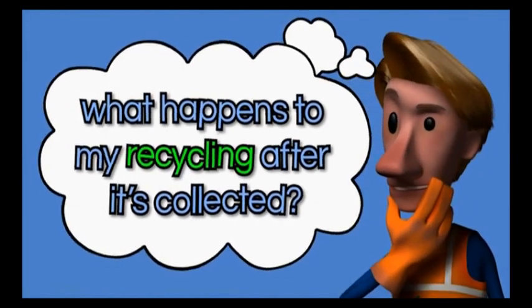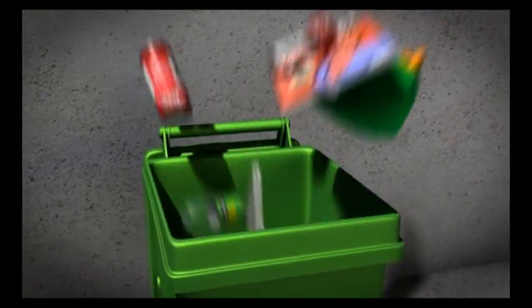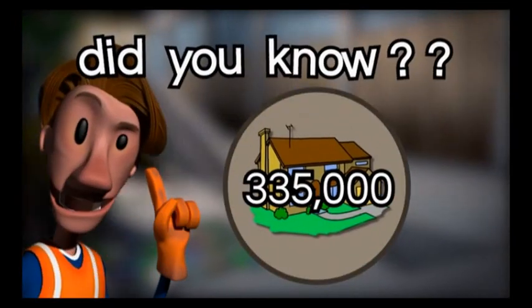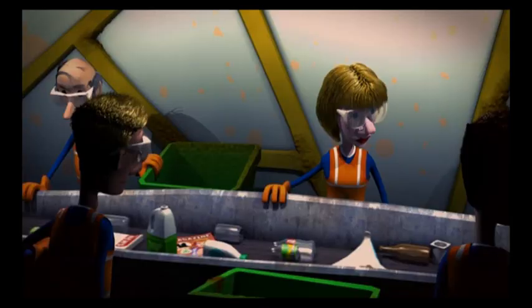I wonder what happens to my recycling after I put it out for collection. After your recycling is collected from your home, the recyclables are delivered to EnviroSort and loaded onto conveyor belts where the sorting begins. Over 335,000 households in Worcestershire and Herefordshire are now recycling at home.